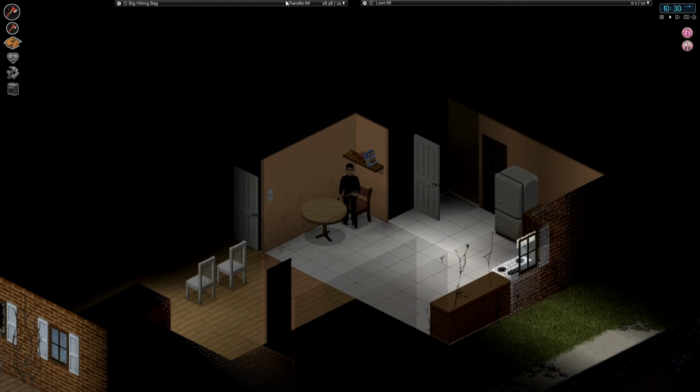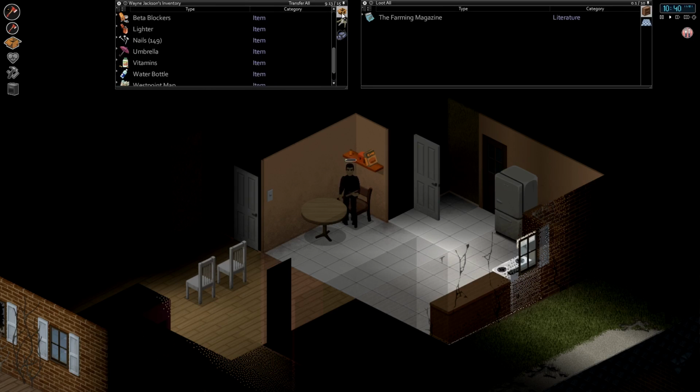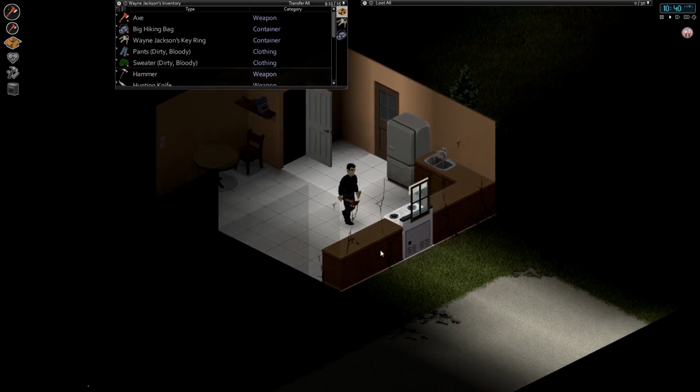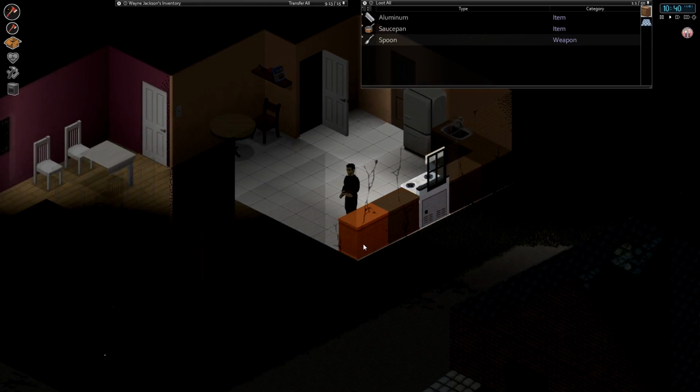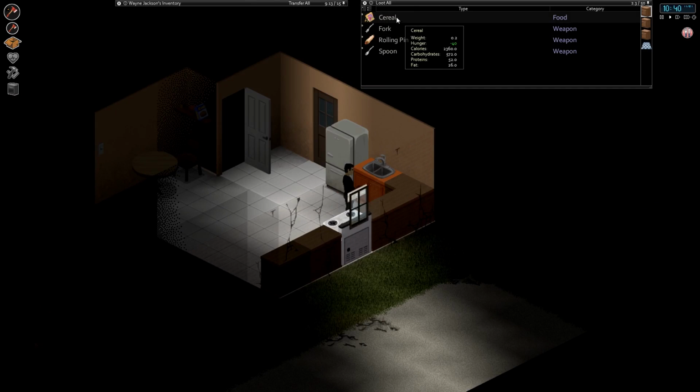Alright, let's rest again. I don't have any food on me right now. It's all back in the car. Just rest for a few more minutes here so we don't get exhausted right away. Alright, let's see if there is a little bit of food here we can eat. Broken door somewhere. There's some cereal.